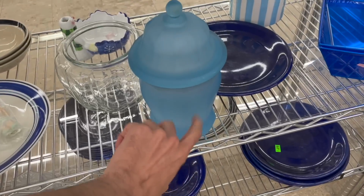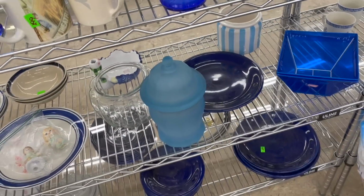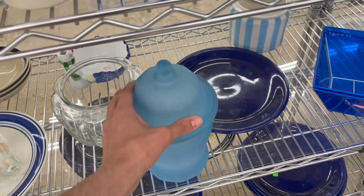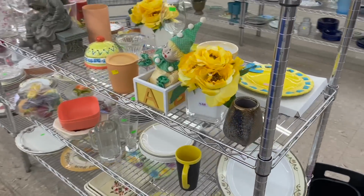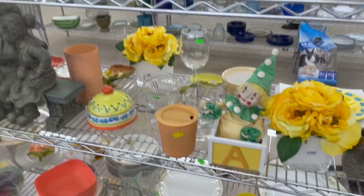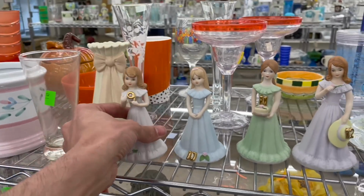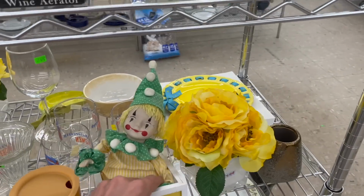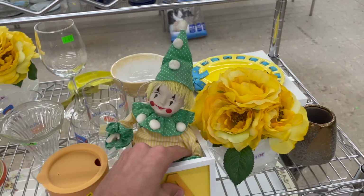Alright, and that looks like Westmoreland. It's not worth too much though. Westmoreland blue satin. Alright, let's go on the other side. It's newer. That's Precious Moments. And clown. Oh, that's Schmid. Music box for $4.99.